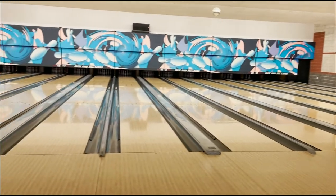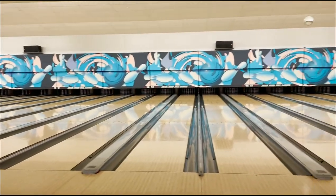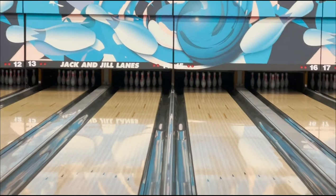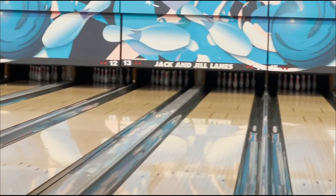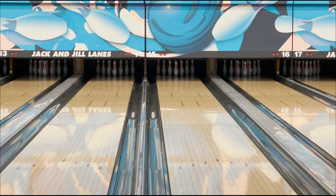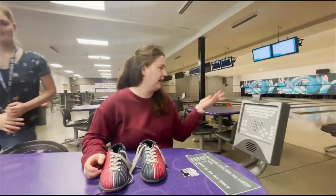Look at how hard it is to see what lane you're on. I cannot see that I was on lane 14. Here, I'll zoom in for you. Can you see that number? 14. I can see 12 and 13 when I'm zoomed in, but 14 and 15, I cannot read that. So that's a problem. We were sitting at the wrong table. I couldn't tell which table was assigned to our alley.